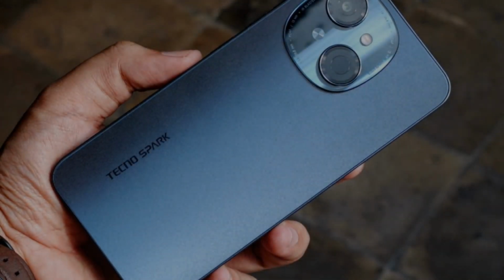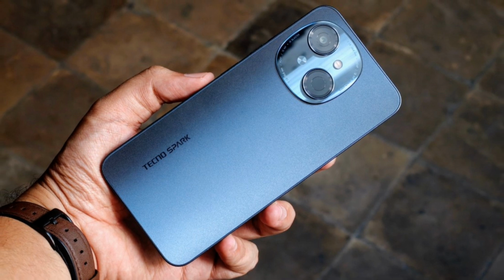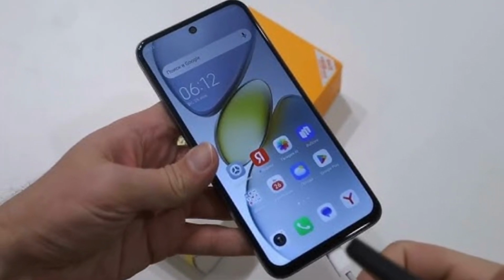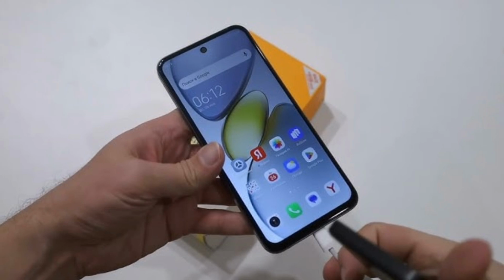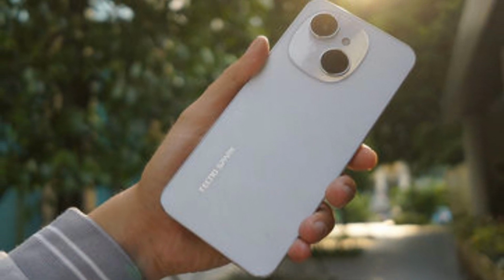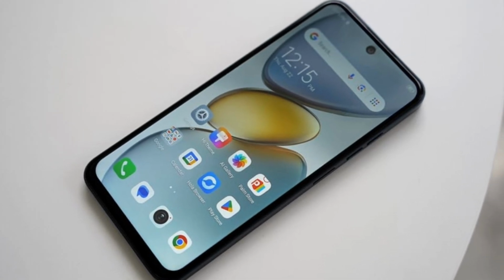Moving on to the cameras, the phone is equipped with a decent rear camera setup for casual photography. It captures acceptable shots in good lighting conditions, with natural colors and adequate details. However, in low light, the quality drops, which is expected for a budget device. The front camera is good enough for selfies and video calls, providing decent skin tones and sharpness. AI enhancements help improve images, making them more social media ready.